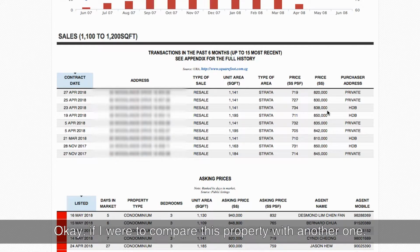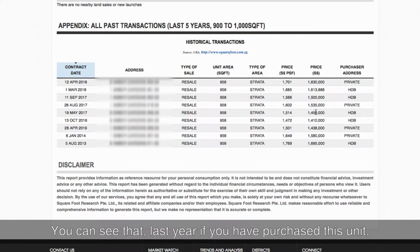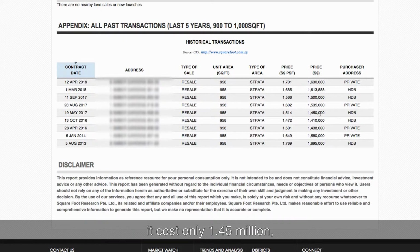Okay, if I were to compare this property with another one in the same timeline period, you can see over here, 19 May 2017 versus 12 April. This is a 958 square feet. You can see that last year, if you had purchased this unit, it cost only 1.45 million. And today, the sellers can cash out at 1.63 million. You can see the disparity between these two properties. Along the same timeline, they have different growth rates due to many other factors which I will explain later on.